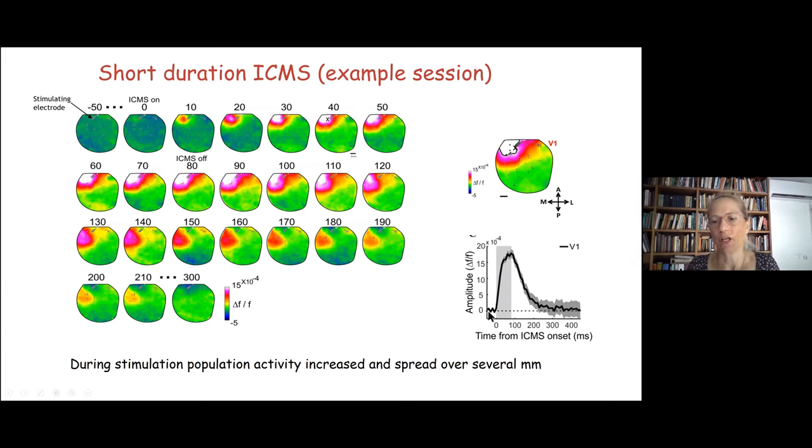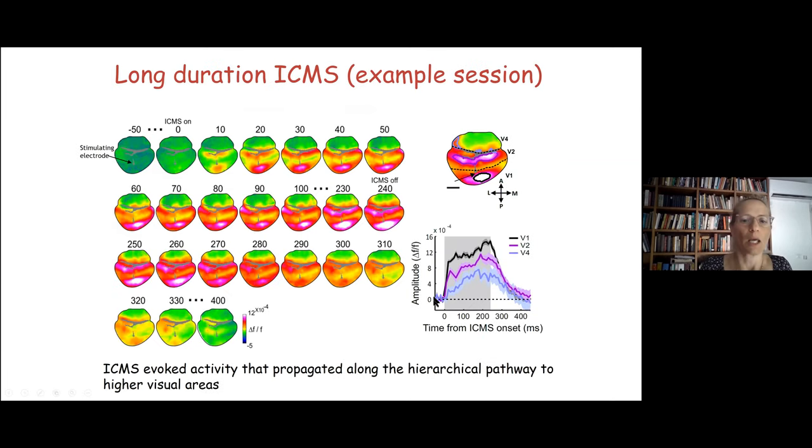And here, we look at the time course of response of the voltage-sensitive dye in this region. It shows that during stimulation, population activity increased and spread over several millimeters in the primary visual cortex. Here is another example from a different animal. In this case, the electrode was inserted over here.